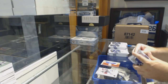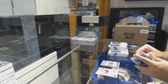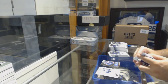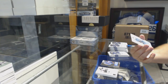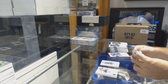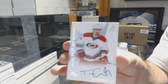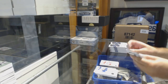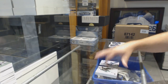Moment of McDavid for the Oilers. Korpakovsky for the Dallas Stars update. Silver skates of Tavares for the Islanders. Future Watch Auto for the San Jose Sharks, Timo Meyer. Future Watch Auto for the Carolina Hurricanes, Trevor Carrick. Future Watch Spectrum, Kyle Connor for the Winnipeg Jets.